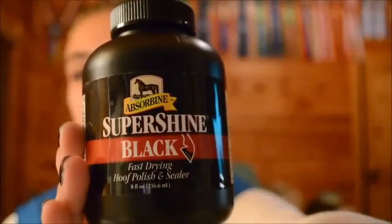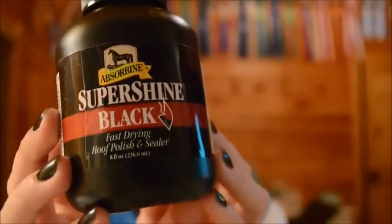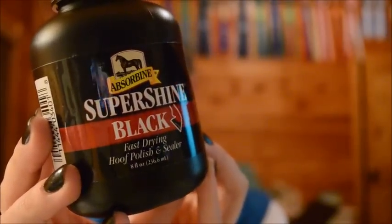Now you know. I can never have enough of this. The amount of this that I use during show season should probably not be okay. I think this is the right one. My boys look sexy, so that's all that matters. It's the Absorbing Super Shine Hoof Polish in black. And it comes in clear as well, but I like the black for the stuff that I need.